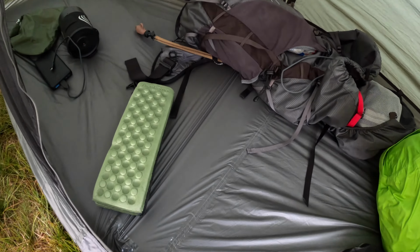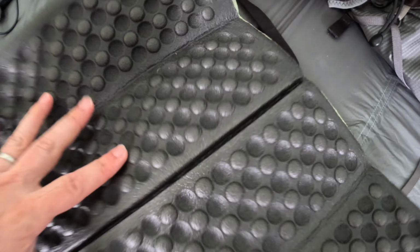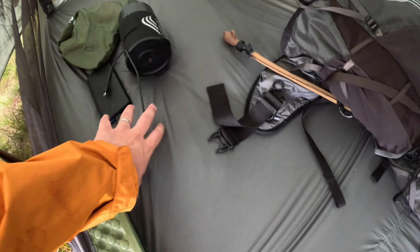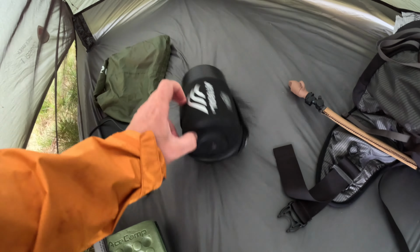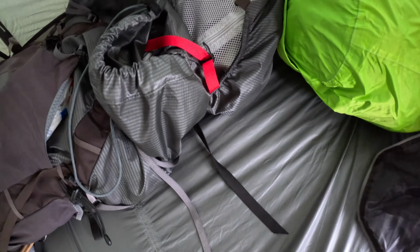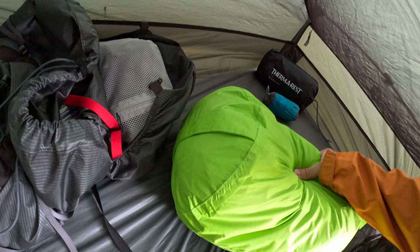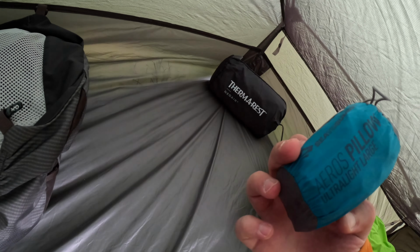Let's have a little look inside for what we've got. Alright, so I've got my sit pad here. It's really good for later on, make a nice coffee, sit out in the evening. Charger, Jetboil for food, got the packet food, coffee as well, that's the most important thing. Down jacket, sleeping bag. That's a pillow.